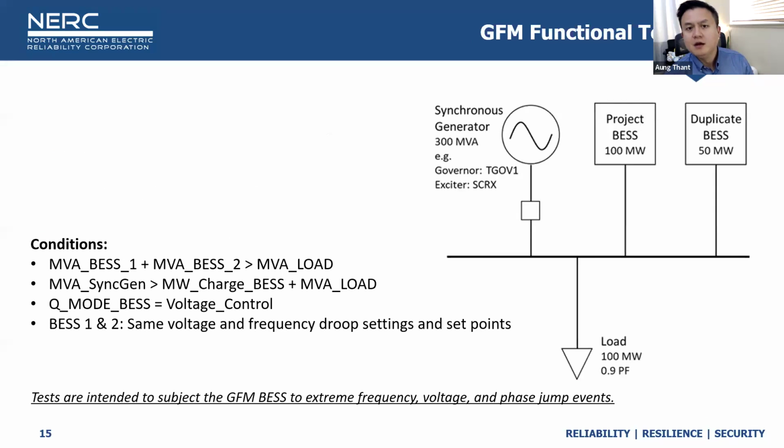All right, now the fun stuff. The GFM functional test system. It's a simple one BESS system, and it's purposely designed to be simple. Please keep that in mind, right? Because again, we are trying to qualify things, and obviously there are more tests that one can perform, and you are encouraged to do that. But the subject matter experts who pulled together to write the paper, this is their collective wisdom that these tests are sufficient to do the job.